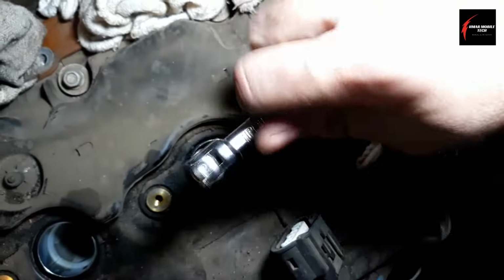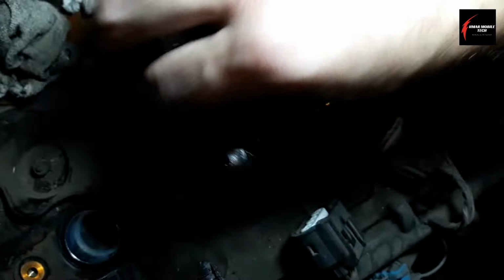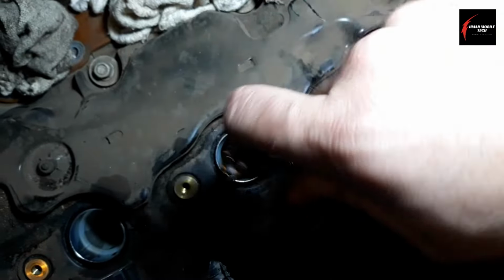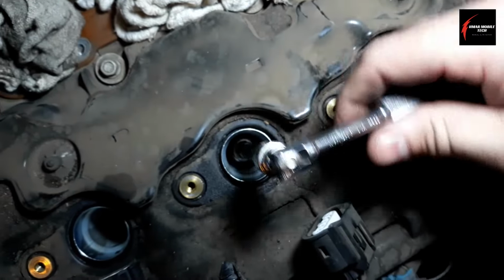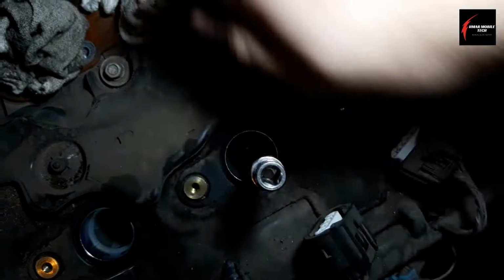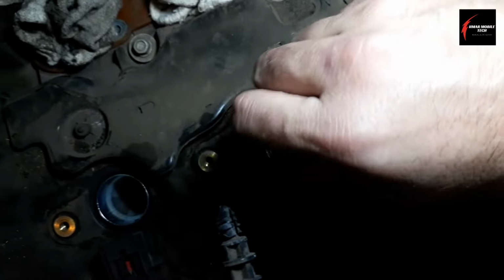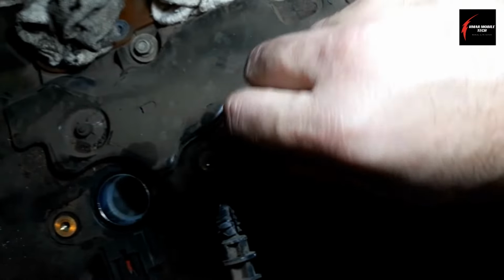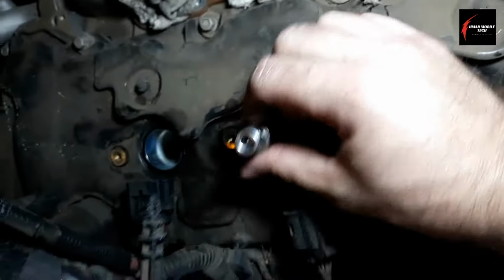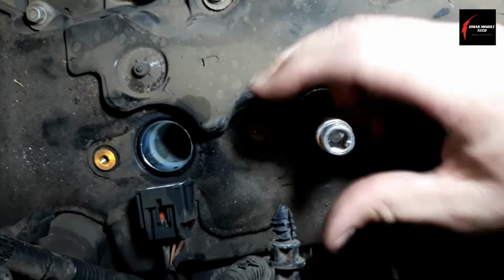And this is so critical. Yes, the threads can be repaired. I know that. But why do all that? Why waste all that time if you could just spend a few more minutes doing this and go have a cup of coffee and let it soak and then come back and get them out? After doing this a little bit, it should come out. If not, then just get your ratchet back on it and just turn it real slow. And doing this back and forth stuff that I just showed you is really going to do a lot for getting these out without any issue.